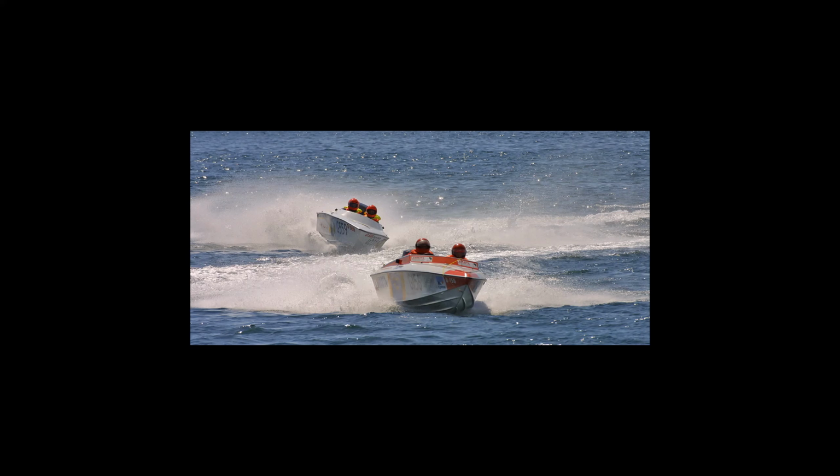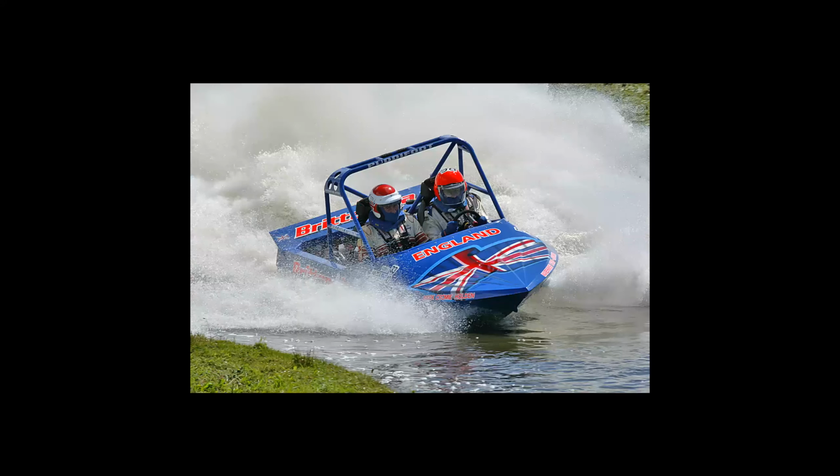Possibly almost equally exciting was an event in the UK up in Lancashire. And again, it was fairly short notice. Would I go and photograph and do a report on these things? It's called jet sprint racing. Those of you that watch Sky Sports may be aware of it. It used to be shown on Sky Sports.